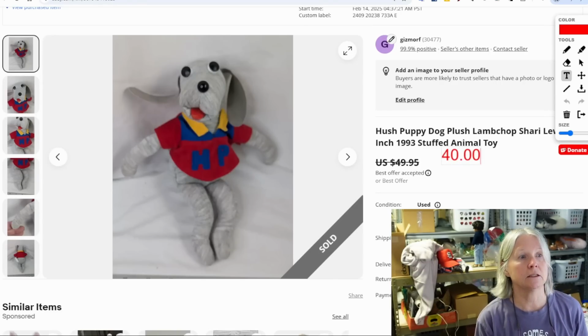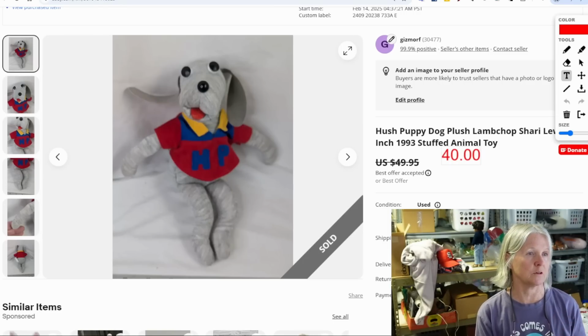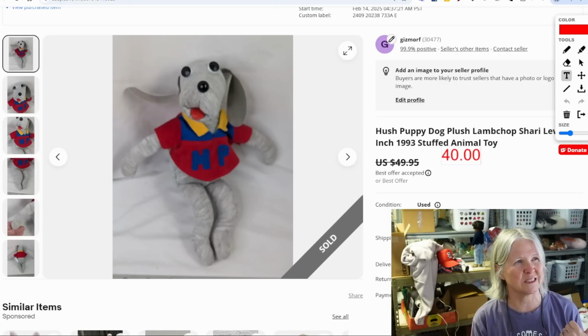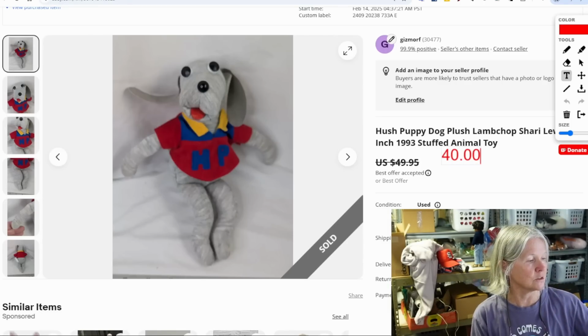Hush Puppy Lamb Chop Shari Lewis from 1993. I didn't know who it was when I found it. I just knew it was vintage and it looked very unique. And then when I saw the tag, I think it did say Shari Lewis on there. This one sold, it took about 6 months, for $40.